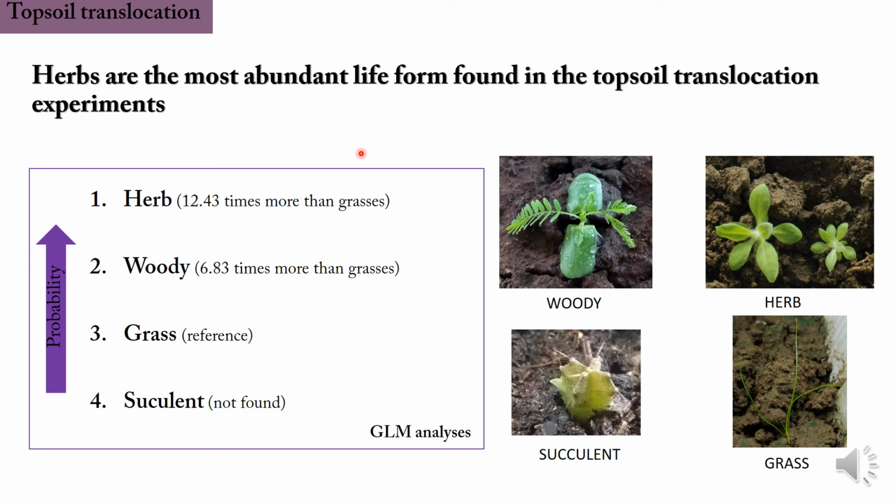Herbs are the most abundant life form found in the topsoil translocation experiment. We analyze the probability of seedling emergence using GLM analysis, and we consider these 4 life forms. Following herbs, woody seedlings were the most abundant, and we didn't find any succulent plant once more.